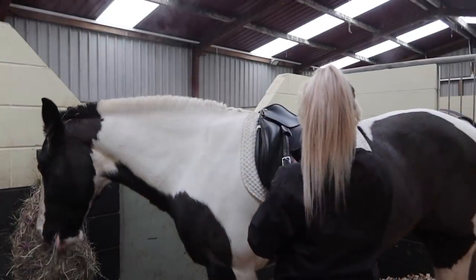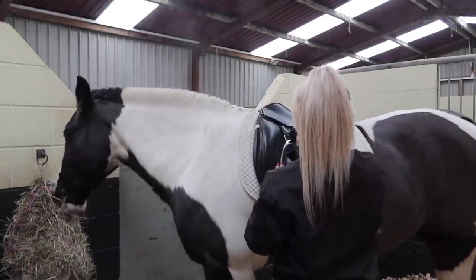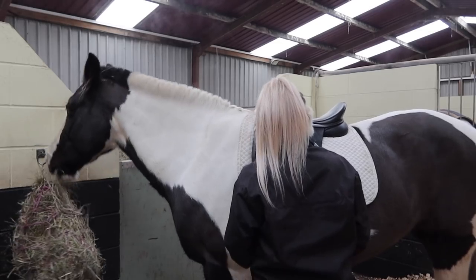So once we'd finished riding, I went and untacked Lucy as always, and you can see how cold it was. You could literally see our breath today in the stables. It was crazy.